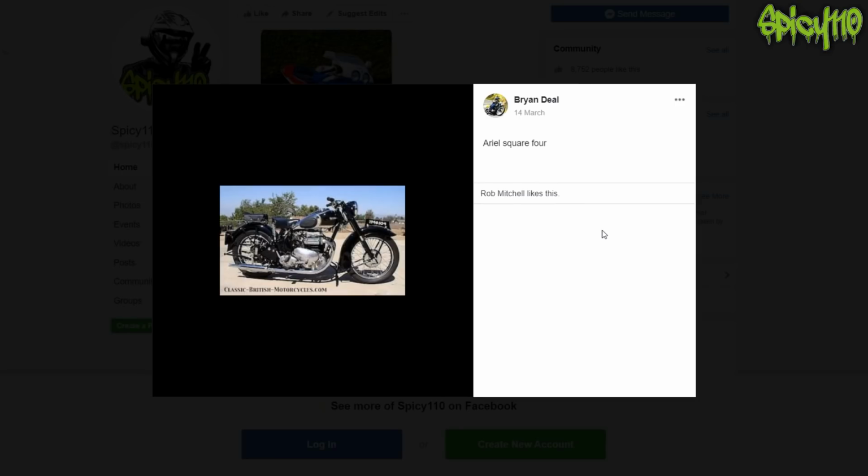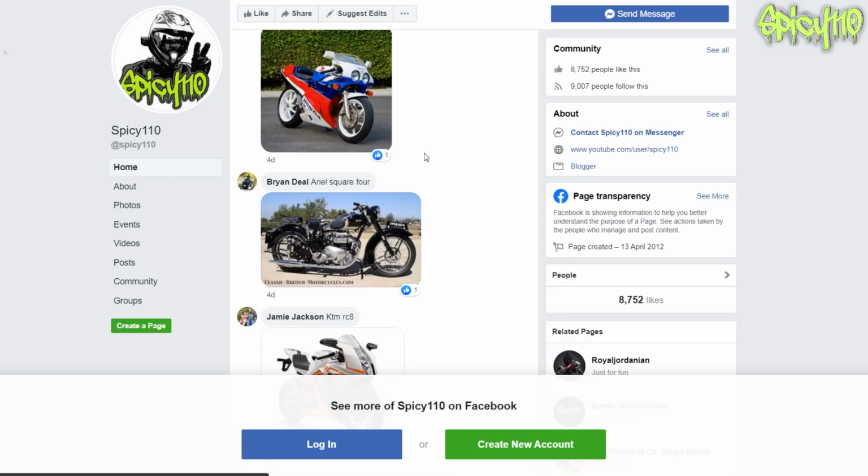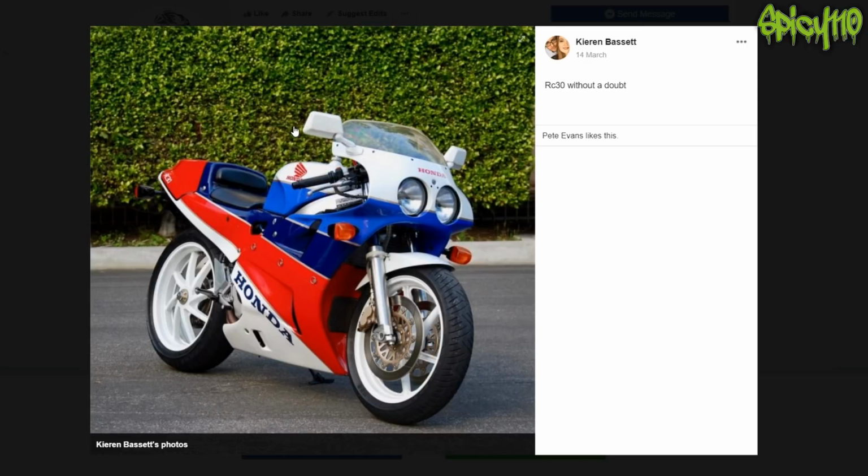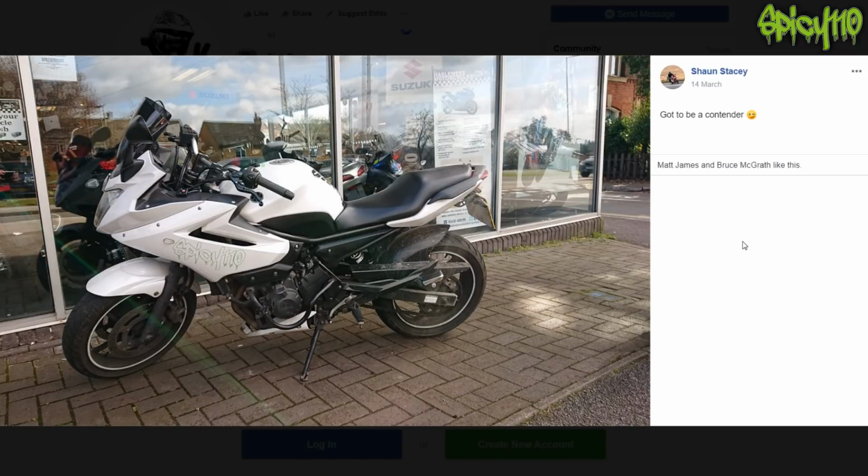It's very, very small, so we'll just say an Aerial Squirrel 4. Well, it's got squirrel in the name, so jolly good. RC30. It is a good looking bike, I will say that. I've seen quite a few of them, and it always stands out as looking pretty nice. The paint scheme really helps. Even though it's got the classic round lights, it's got the mirrors that kind of fit in with it, and it shows it's a bike of its age. Got to be a contender. It is my XJ6, and as previously stated, look how filthy it is. God, the shame.